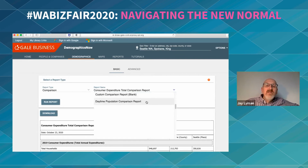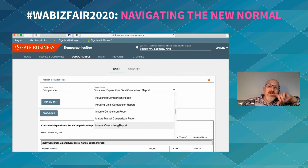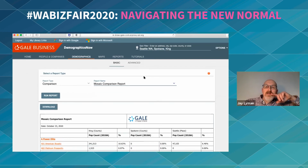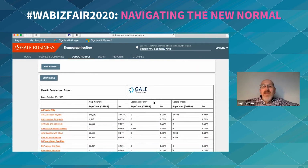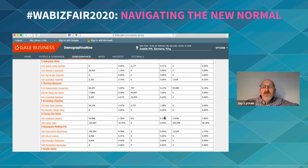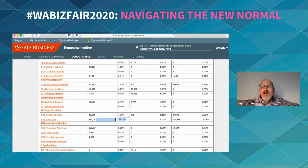And then the last one that I'll do in here, you can see there's a lot of different reports. Down here are the ones we were talking about, those mosaics, the lifestyle ones. I'll click on the Mosaic comparison report and you can see how things break down. Spokane County has 25,000 people who are boomers and boomerangs. And Urban Edge is 28% of Seattle, while in King County only 10% are Urban Edge. So for each of these lifestyle segments, you can really look at the numbers for each specific geography, and understand how to set up my marketing to reach them, and what to say to them when I reach them so that they'll come to my store or buy my stuff online, or whatever it might be.